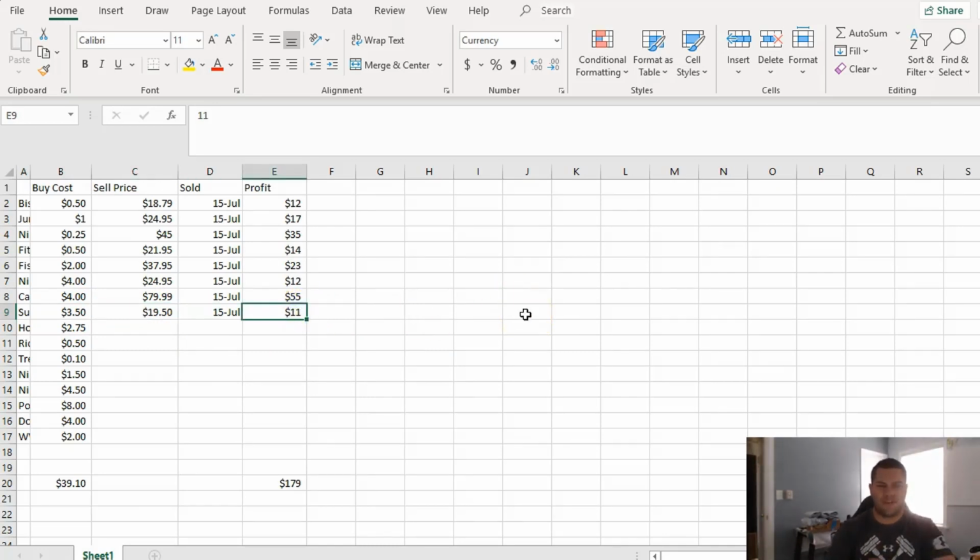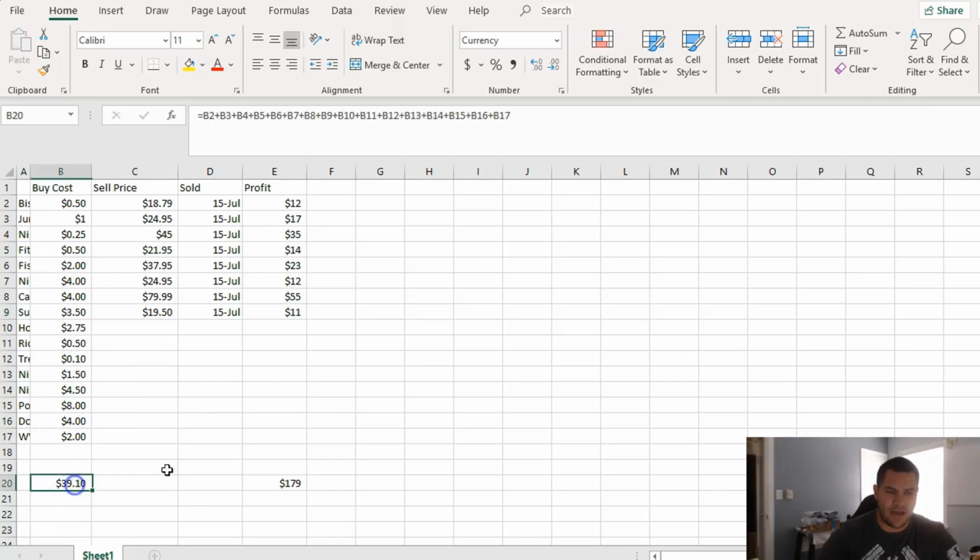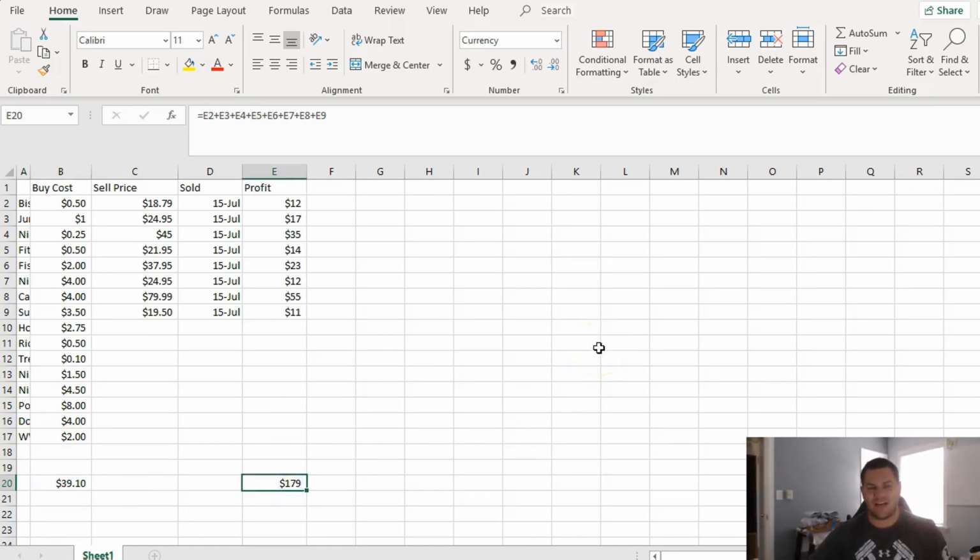Here's what you gotta understand. I spent on all this stuff right here, everything, even including the stuff that hasn't sold yet, $39.10. So less than $40. Still 90 cents left over. I could go and get myself a 50-cent Frosty from Wendy's if I wanted to, and I ended up making $179 profit from these items from less than one day's worth of work. That's a pretty good chunk of change, because most people are not going to make that in a single day, let alone doing something on their own.